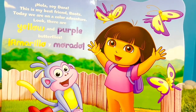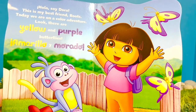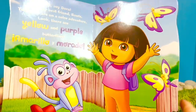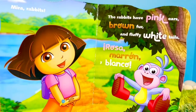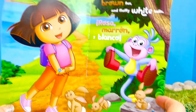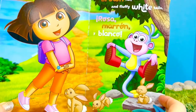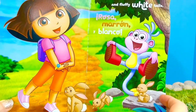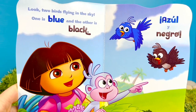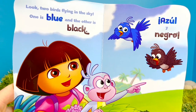Hola, soy Dora. This is my best friend Boots. Today we are on a color adventure. Look, there are yellow and purple butterflies. Amarillo y morado. Mira, rabbits. The rabbits have pink ears. Brown fur and fluffy white tails. Rosa, marron y blanco. Look, 2 birds flying in the sky. One is blue and the other is black. Azul y negro.